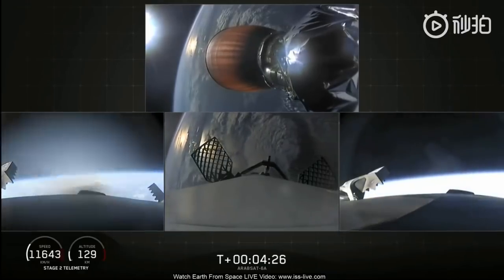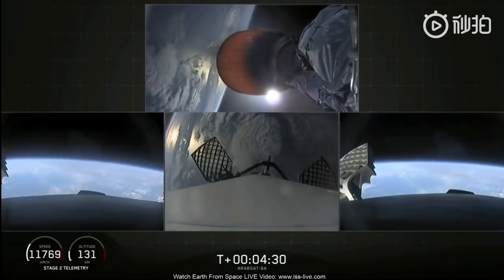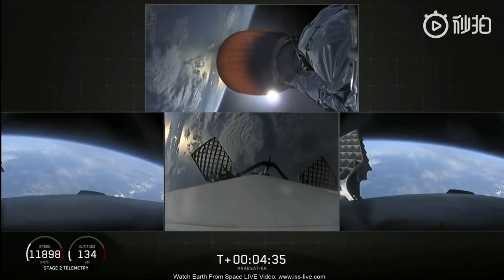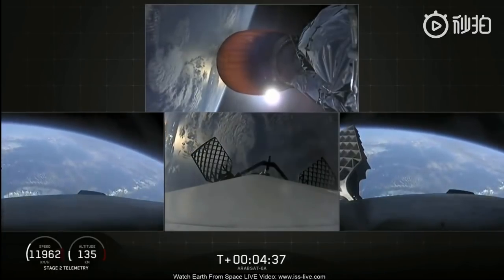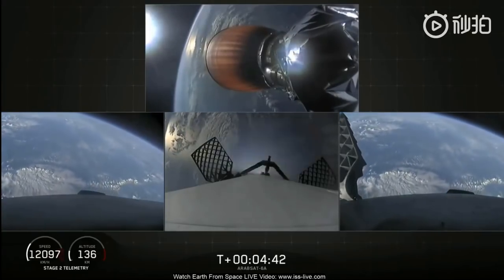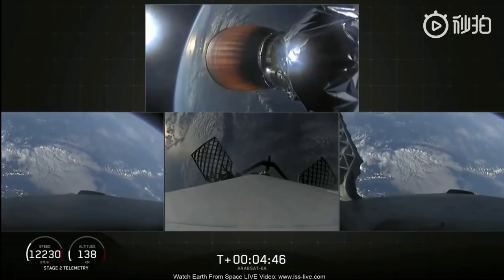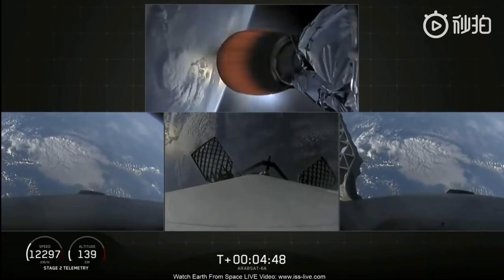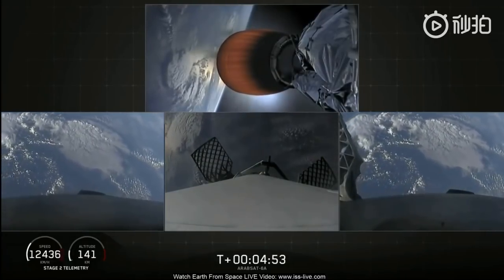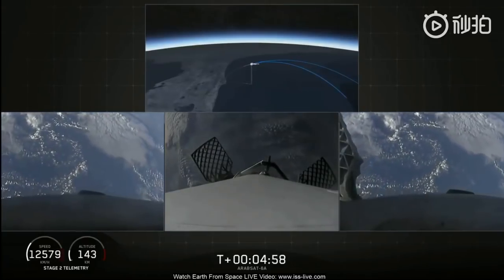So T plus 4 minutes, 25 seconds into flight. Side boosters on their way back to Cape Canaveral. Center core coasting out over the Atlantic. Stage 2 looking good with a nominal trajectory. And as you've noticed, the grid fins have deployed on the side boosters as well as the center core. Those work to help guide the boosters back to a nice targeted soft landing. You can see those heading home right now.